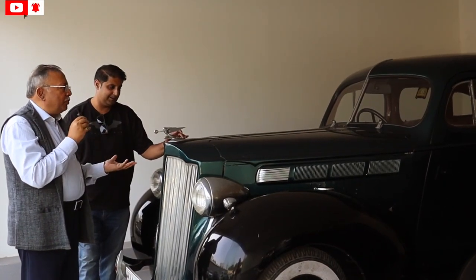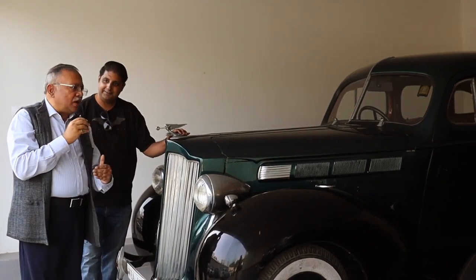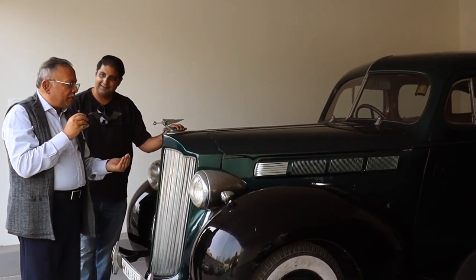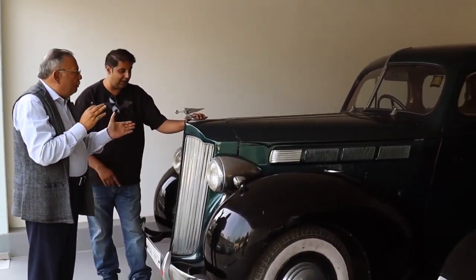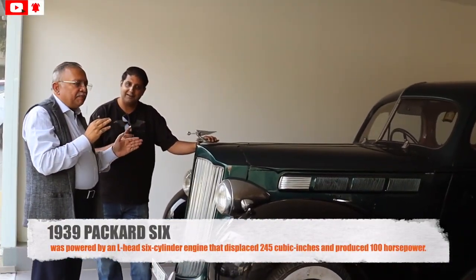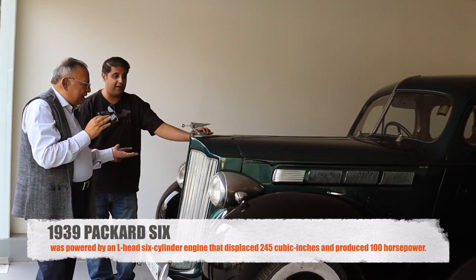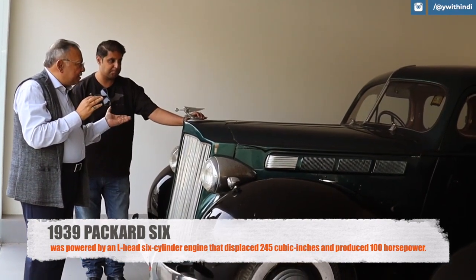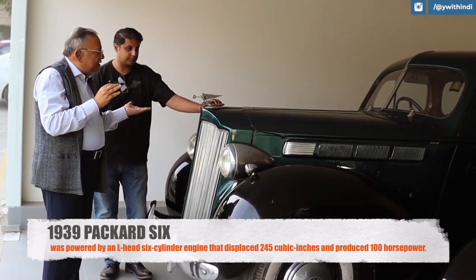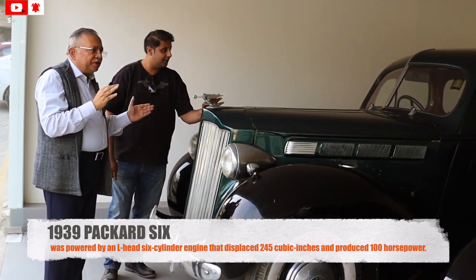A gentleman in Nagpur was wanting to sell it. So I flew down from here to Nagpur. I had just seen the pictures of this car. It was at his farmhouse, but more or less in the same condition as it is now. And this is a 1939 Packard Straight 6. Again, very rare. This car was working, it's a very nice car, and it is still working right now. I brought it more or less as it was.